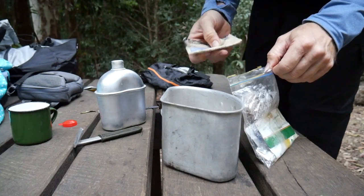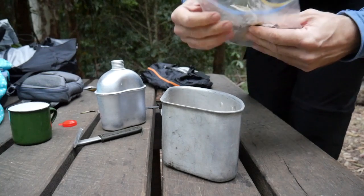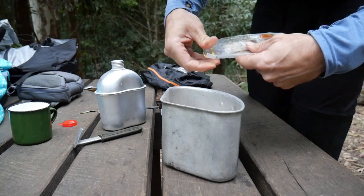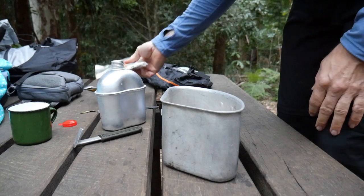So always remember to take your rubbish out with you, and as usual, Ziploc bags make a fantastic rubbish bin. They pack down really small and tight, airtight, and also watertight too for things like your coffee bag.